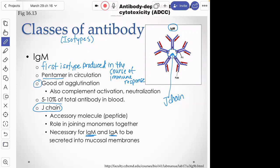Because there are 10 different places where antigen is recognized, 10 different variable regions, this isotype is really good at clumping pathogen together. It's really good at agglutination. I mean, you only need 1 antibody to get a big clump together. Of course, you usually have more than that, but it also functions in other areas like complement activation and neutralization. It's a fairly small amount of the total antibody in the blood, really only about 5 to 10%.